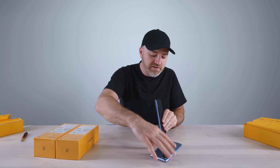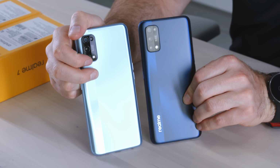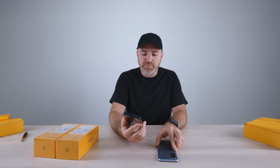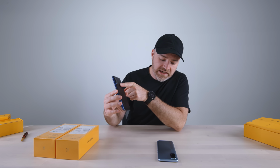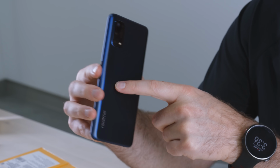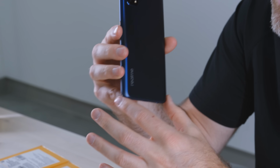So there's your comparison on the Pro colors that I have here. Once again, silver versus blue. That's a deep blue. One thing that happens here with this color is the stripe of the two different finishes is a little more subtle because of the darkness of the overall color when compared to the silver one.